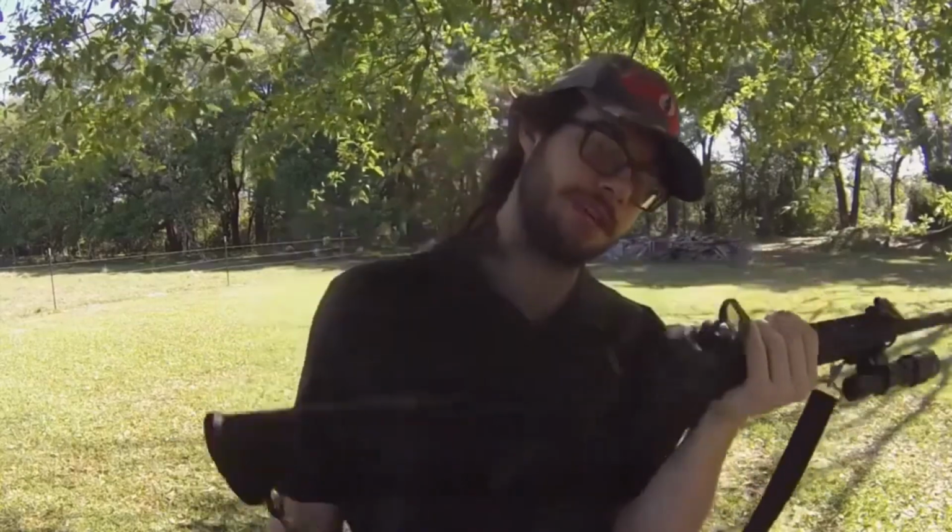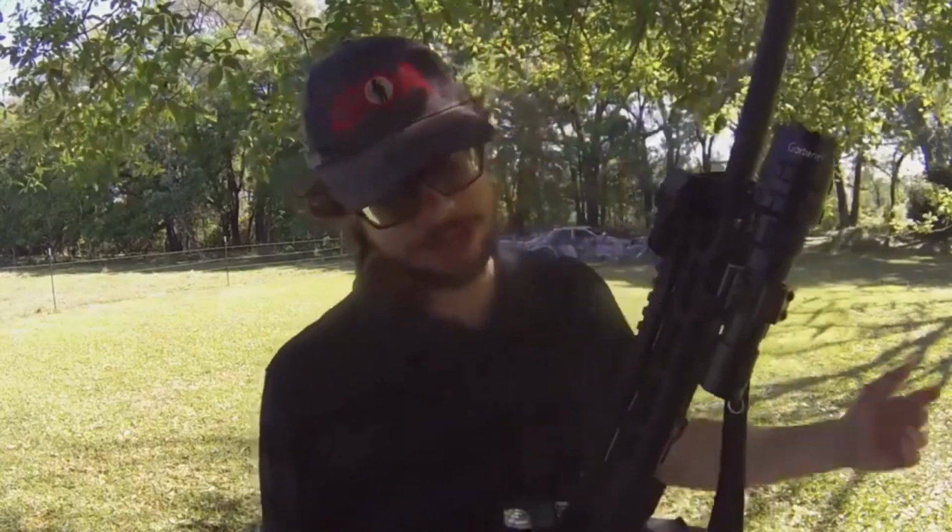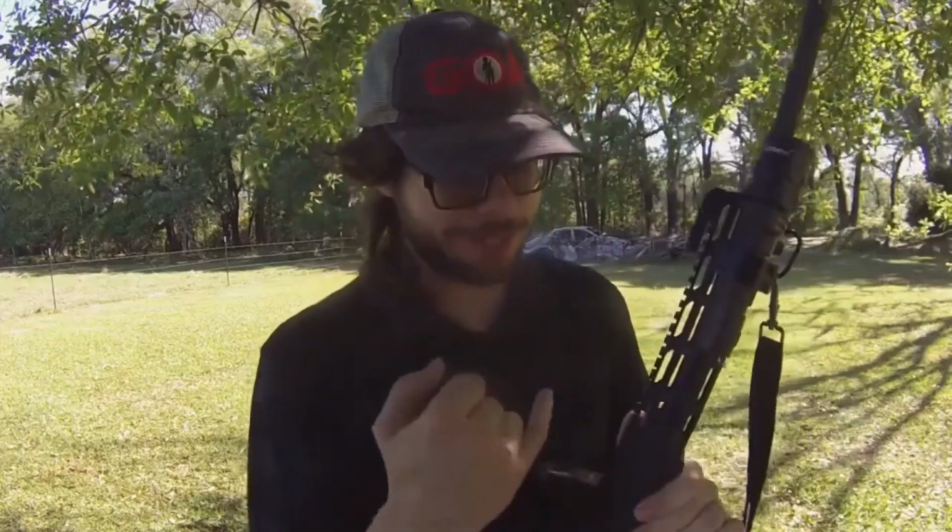Yeah, the glass is cracked, and that could potentially be a problem down the road, but I have noticed that I have had no problems retaining zero with this thing. So if it is broke but still works, then why should you bother fixing it? So the optic, I'm going to go ahead and say right now, I would not trust my life on the optic. That is definitely something that I can say I would not do.